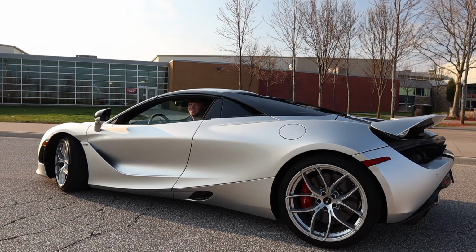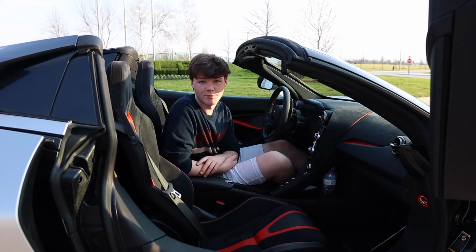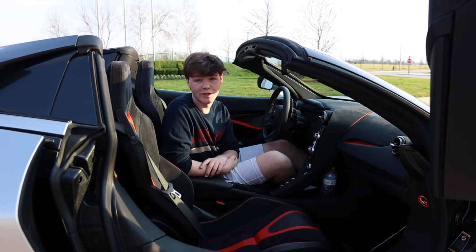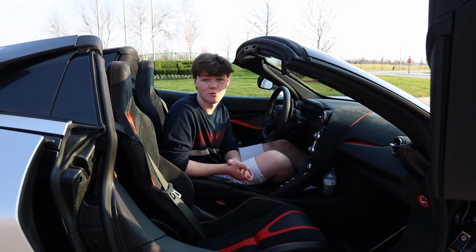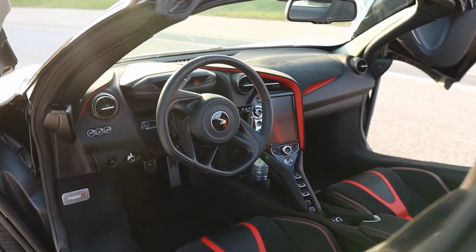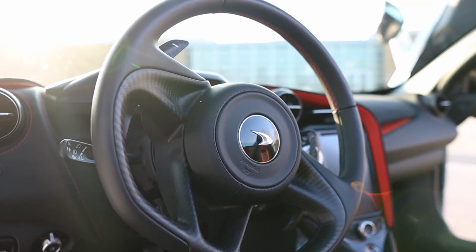Now that's quick. So, taking a look at the interior of the 720S, you'll notice the interior is rather bare. Being this is a performance-focused vehicle, they didn't want to add unnecessary features which add weight to the car. Though there isn't too much going on in here, it still has great styling and looks sporty, just as you would expect from a car like this.